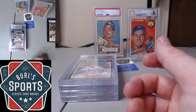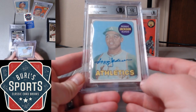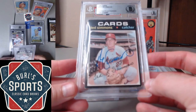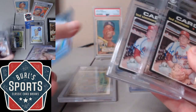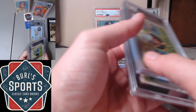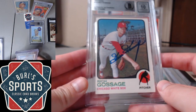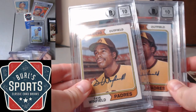That did remind me. Seeing the Rollie there, we do have this nice Reggie autograph rookie, so that'll be a great hit for somebody. Got Simmons here. A couple of Simmons, 3 Simmons. We got a couple of Fisks. That's where the SGC comes in. So one Beckett, one SGC. Gossage. A couple of Winfields.